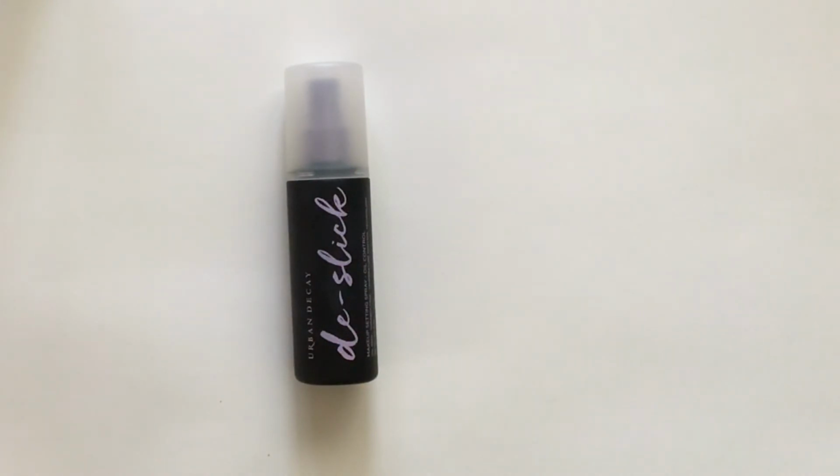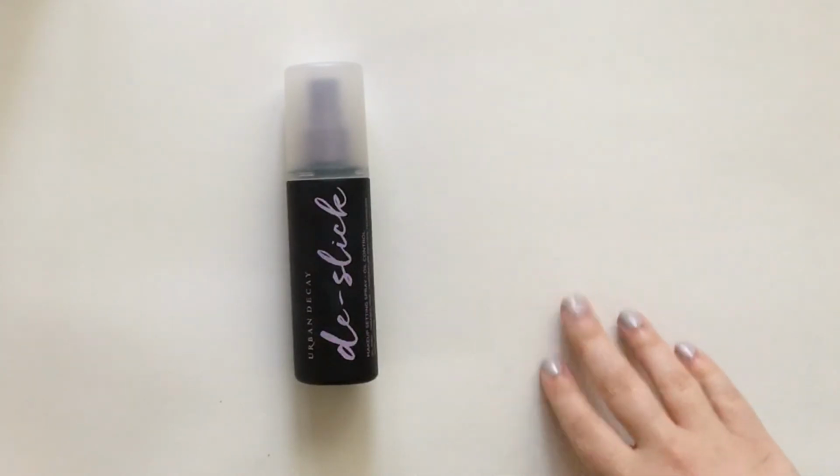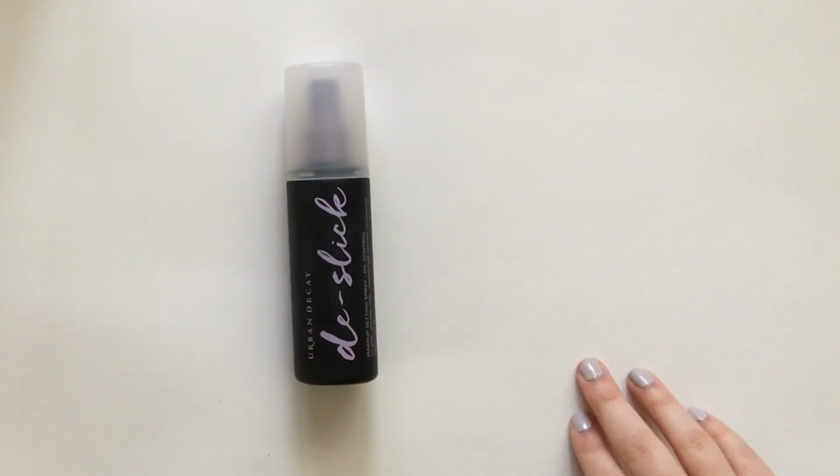Now, I actually have another setting spray in my collection that I forgot to bring with me here to film and show you. It's from The Body Shop, and I've only tried it once so far because I only like to have one product open at a time, but I'm going to try that one and see how it works because that one is only $7 full price, which is a lot cheaper than this one. So we'll see how I like it, and I will consider that setting spray when I show you the final tally of numbers for this video as well.